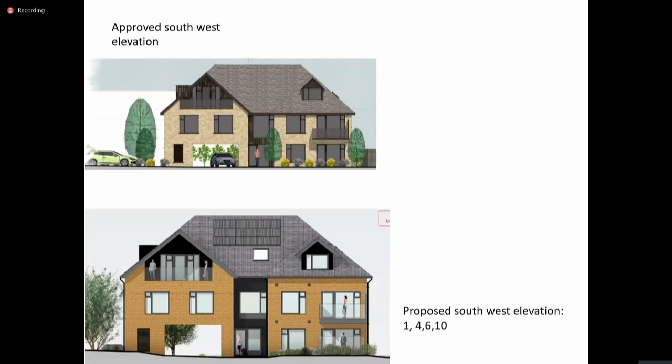This is the southwestern elevation. It's proposed to lower the dormer by about 0.9 metres, and the opaque panelling is proposed to hide the steps. There's an insertion of an openable vent to meet fire regs. The metal cladding is to be replaced with zinc. The height of the building is going to be increased by 50 centimetres to comply with national described space standards. The depth is going to increase by 7.5 centimetres and the width by 6.5 centimetres. Next slide.